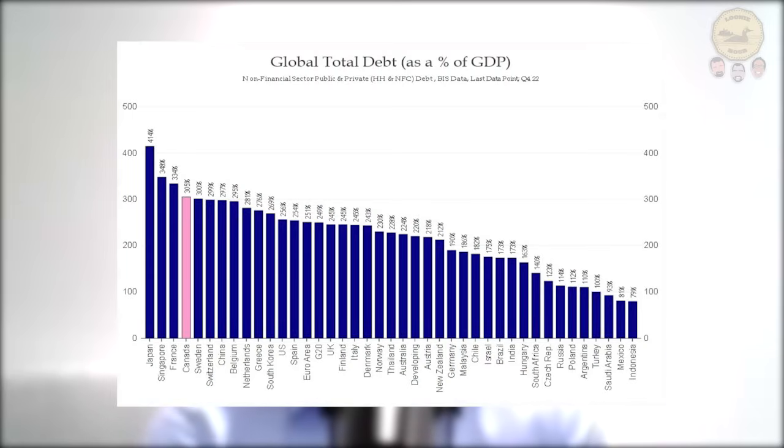The BIS has it at about 307, and the IMF is much closer to that 300 mark. Now, however, that is absolutely one of the higher figures in the world. You have places like Hong Kong, which is sort of a financial anomaly, you have Singapore, and then you have Japan, which is its own thing. So you're not in exactly great company, but that would be one of my criticisms.